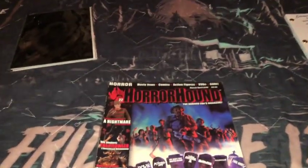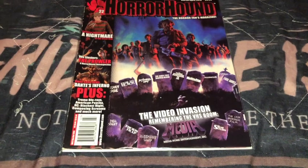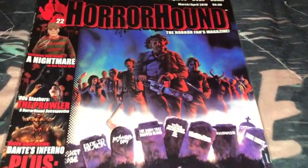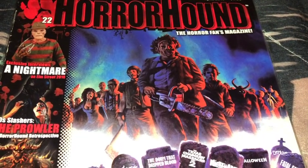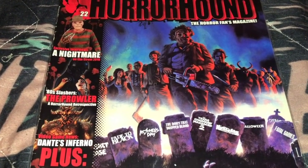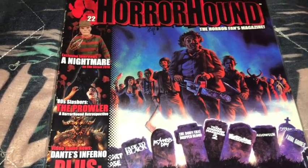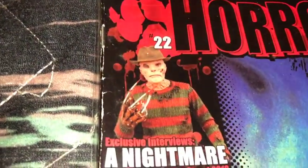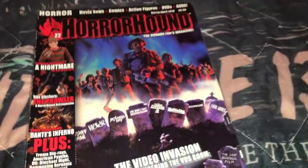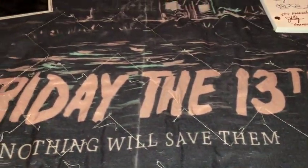And then I have another Horror Hound from March of 2010. This is Horror Hound number 22. It has the Video Invasion, Remembering the VHS Boom, and it has front and center Leatherface. And of course you have some other icons in the back, Michael Myers and some of the other famous baddies of the VHS days. You have the remake of Nightmare on Elm Street, the Prowler. So yeah, we can do a flip through if you guys are interested. Just comment down below and let me know about that.